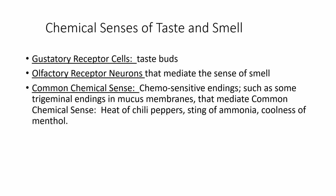So, chemical senses of taste and smell. We're talking about taste buds, and we're going to call them gustatory receptor cells because, of course, we can't just simply call them taste buds, right? And then we're going to call olfactory receptor neurons. That's mediating the sense of smell. We need to be able to smell in order to taste appropriately.